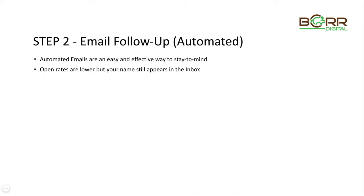But number one, some people still do prefer to communicate via email. And the second thing is, even if they don't email you, they still see your name showing up in their inbox. I would spend some time investing in building 3 to 6 month email drip campaigns that provide information and value. This is where you can really set yourself apart.